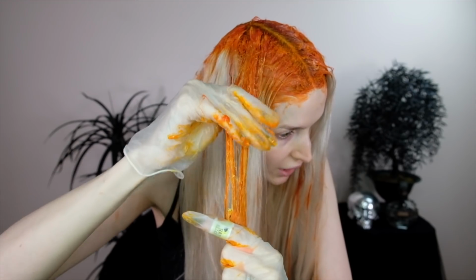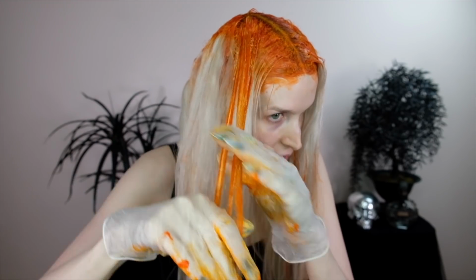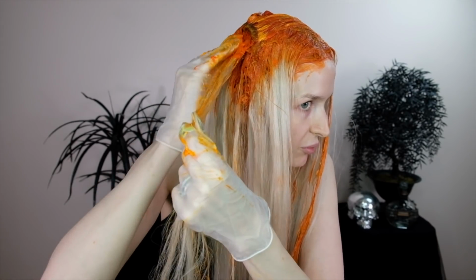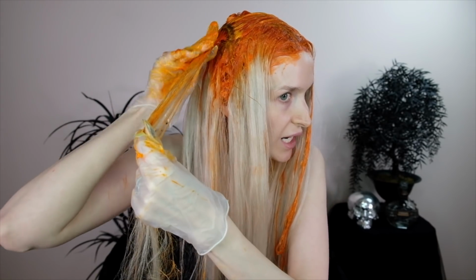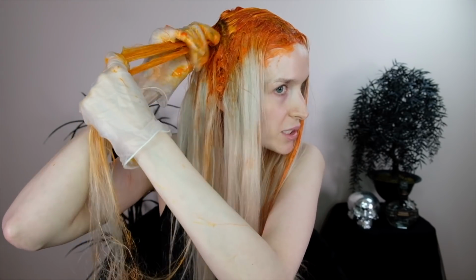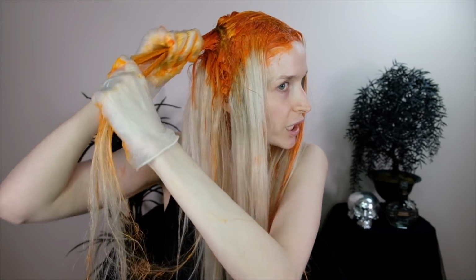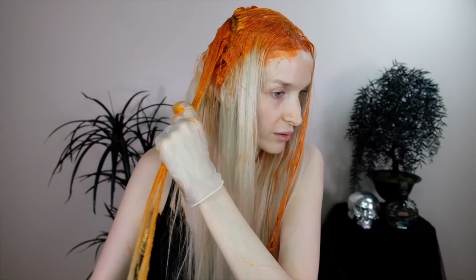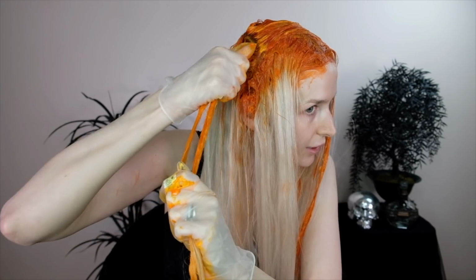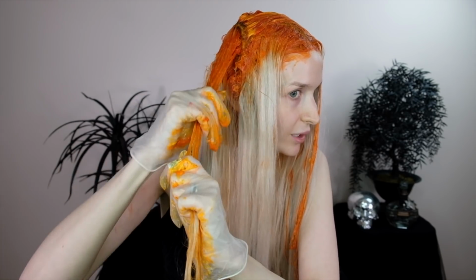Just kind of smushing it into the hair and flattening the hair out. So that way I can get everything in there. It takes more time to really work it into the hair. And some people are like, oh my gosh, I could never. And that's fine. I'm totally not judging, even though I did that really snotty voice. Not judging, but it's really worth it in the end because it looks nice and saturated and it looks professional. Like you paid somebody to do it.